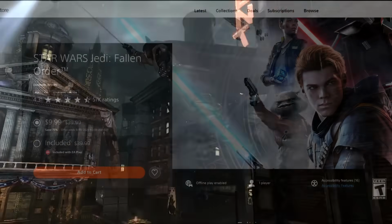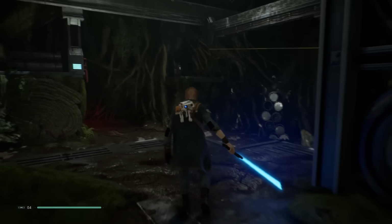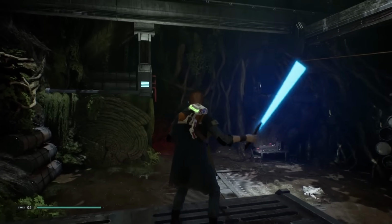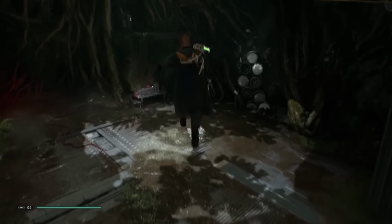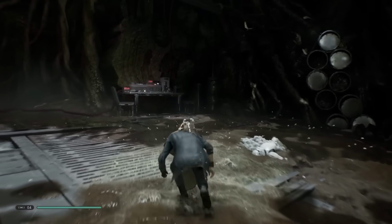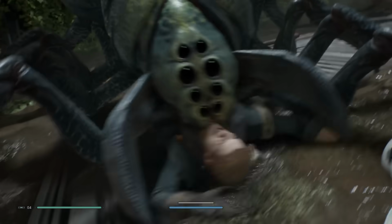Next up, we do have Star Wars Jedi Fallen Order, 75% off for $9.99. Now, to be fair, this has been considerably cheaper. I believe this has been down to like $3.99, but for a while, it got its price jacked up, and it really hasn't gotten back down, so I thought, you know what, let's just recommend Jedi Fallen Order. It's still very much worth a $9.99 price point, given how good this game is.